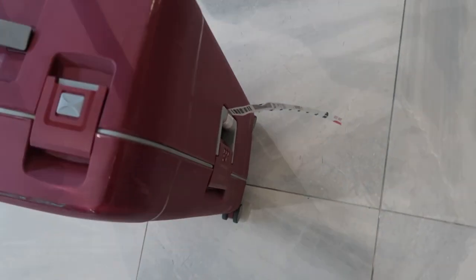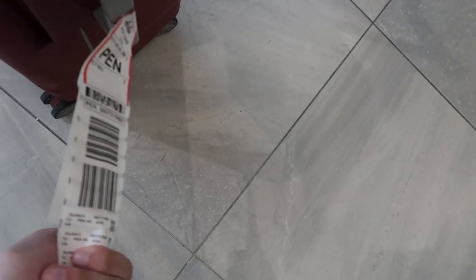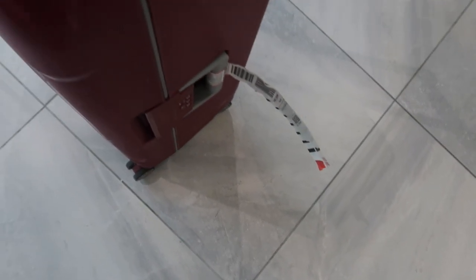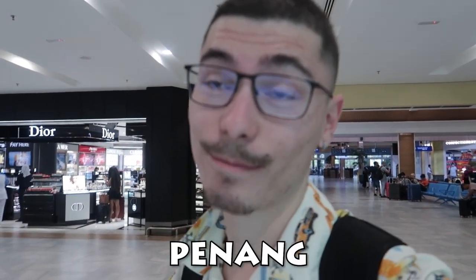If there is one thing I absolutely cannot do, it's applying the baggage tags from AirAsia. Time to go through. And I really cannot wait to go to my favorite place in Malaysia, to Penang.